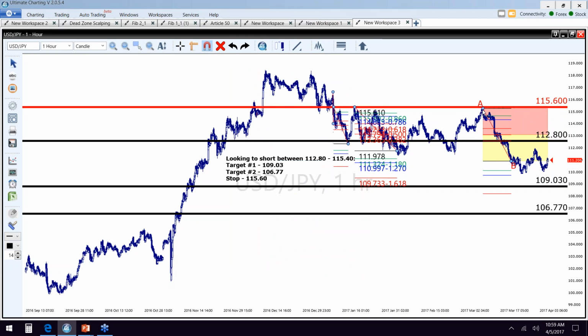So that's nice. Once we get up into this zone, we want to look to the sell zone. We want to look to start shorting. The 109.03 level is the daily 382 retracement. 106.77 is one of the daily extensions. Our stop will go above the 60-minute A. Type in a Y or yes in the question section if that all makes sense.